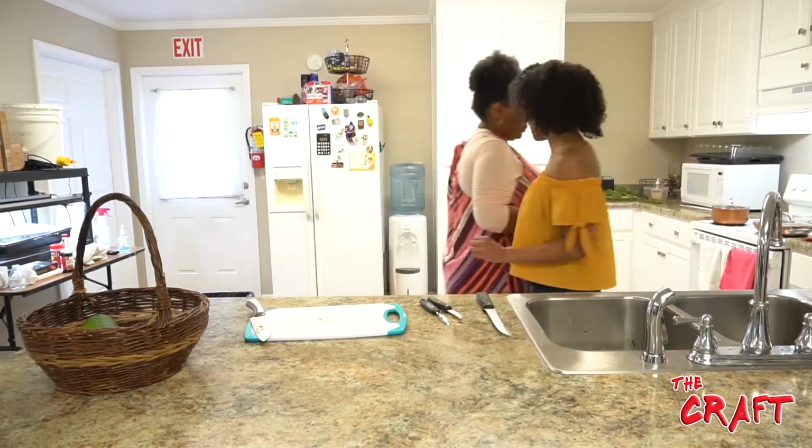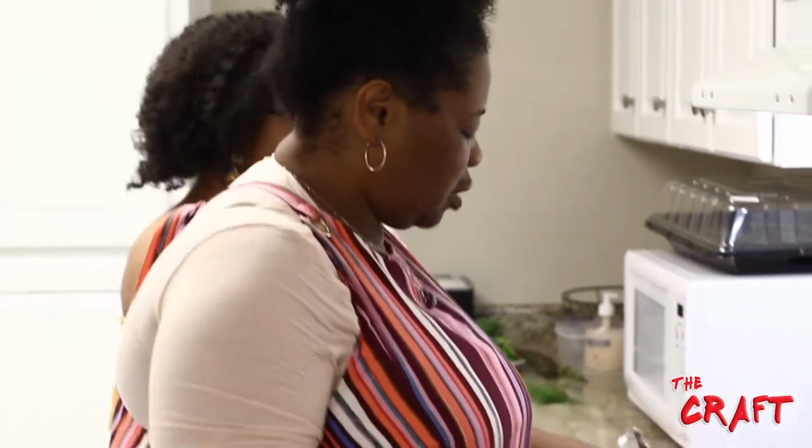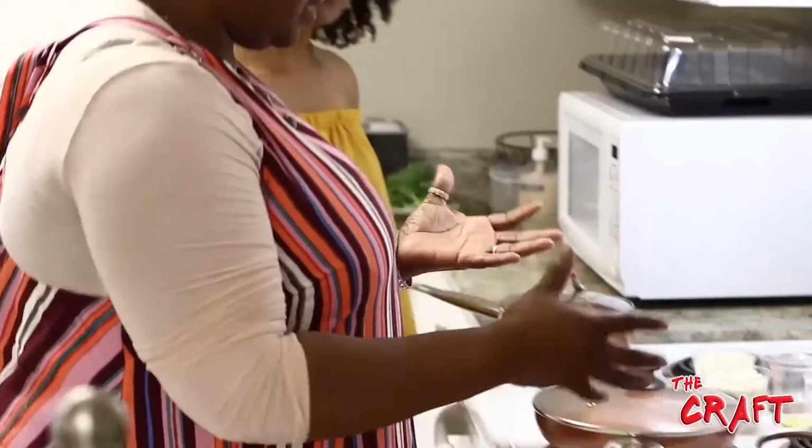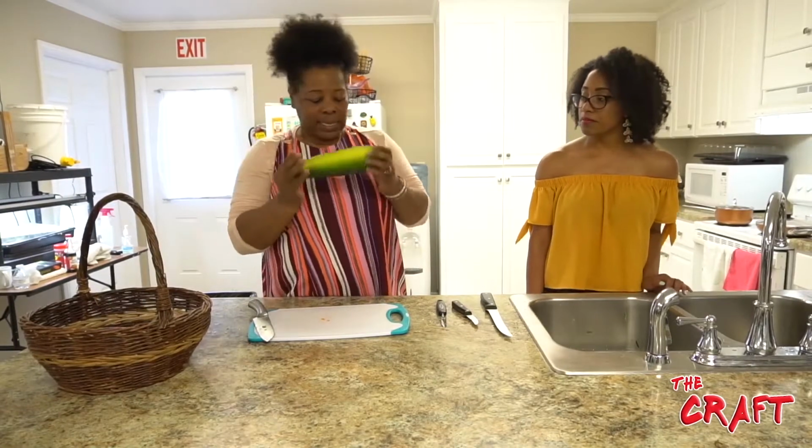Okay. This is the meat. So what we're going to do is put that lid on so it can continue, with all the steam and everything, to soften the carrots up. And then we're going to prepare our second ingredient, which is a zucchini.